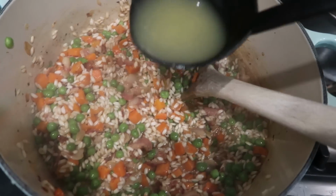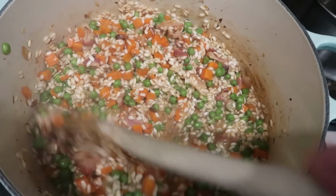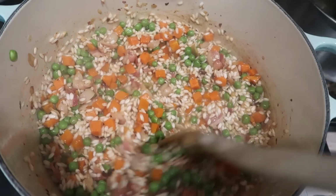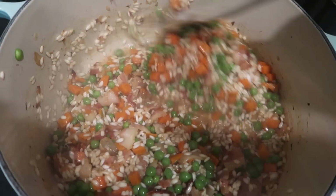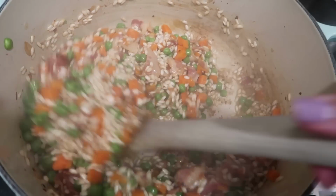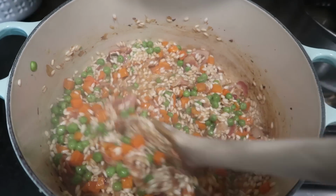Sometimes you might need a little bit more. It might seem like the risotto is fully cooked, but it takes a lot of broth. Actually, it will soak up quite a lot of liquid in order to get tender. So you just keep repeating that step and stirring it, staying with it, being attentive to it, and once that's done, we'll be ready to finish it out.